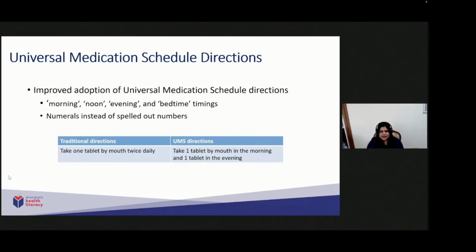So the Universal Medication Schedule, or UMS, has been proposed as a way to write directions for adult medications that are taken regularly so that they are more easily understood. And UMS directions use health literacy best practices, such as using explicit timing, such as morning, noon, evening, and bedtime, and also numerals instead of spelled out numbers. Next slide, please.